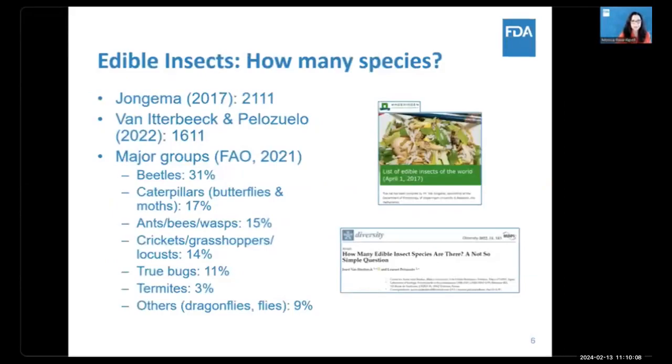The total number of insect species used as food is debatable. While there are some reports with estimated numbers, there is currently insufficient data to truly know the quantity of the insect species that are consumed by humans. In 2017, Jongema listed 2,111 insect species as being used for food. In 2022, this number was revised by Van Itterbeeck and Pelozuelo, and they reported this number to be about 76% of those reported by Jongema, which gives about 1,611 insect species.